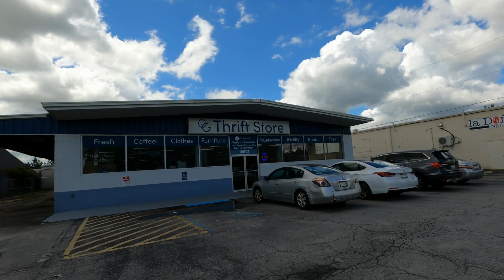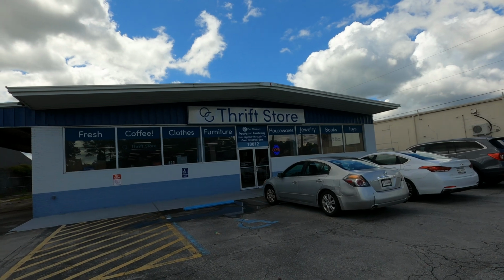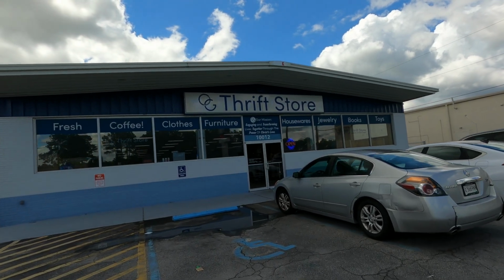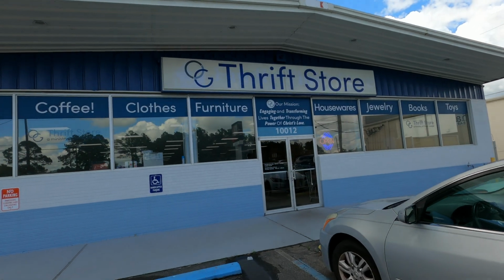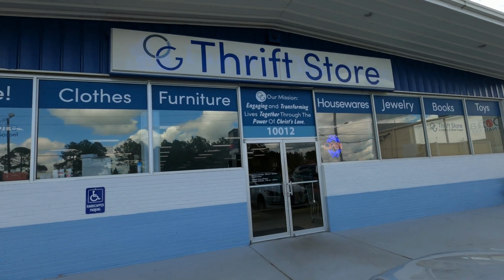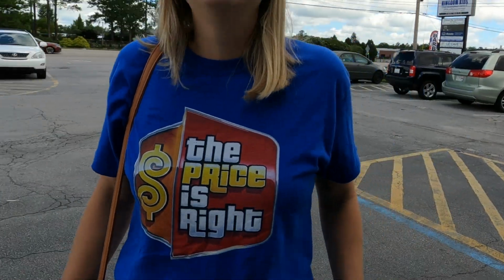So last couple times we've been to the Oliver Gospel Thrift Store, I've actually done pretty well. I used to not. They used to have really high prices, but things have been looking up, and I feel like I can find a bunch of stuff if the price is right.